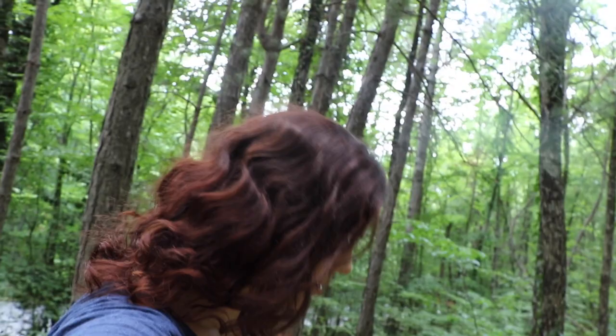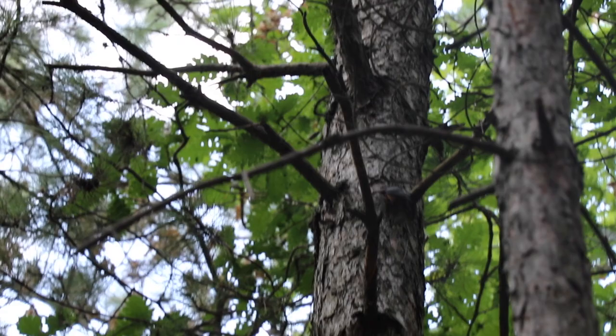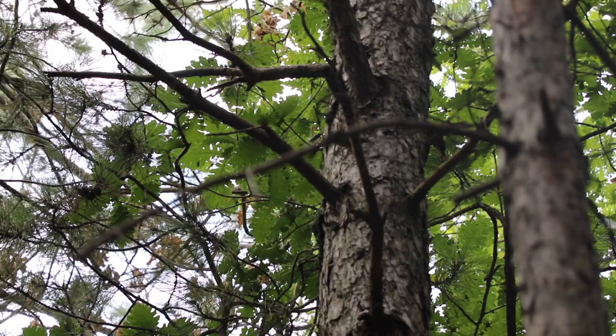What's that? Do you hear that sound? Check it out. I can't believe this. It's my first proper look at a woodpecker in the wild. Certainly my first on camera. From what I can tell, this is a Eurasian wryneck.